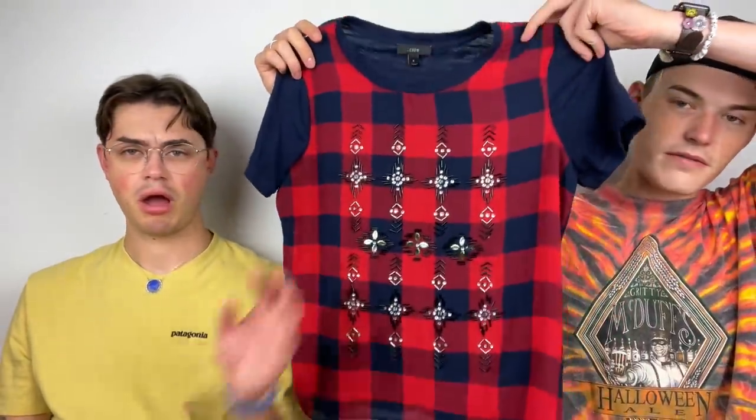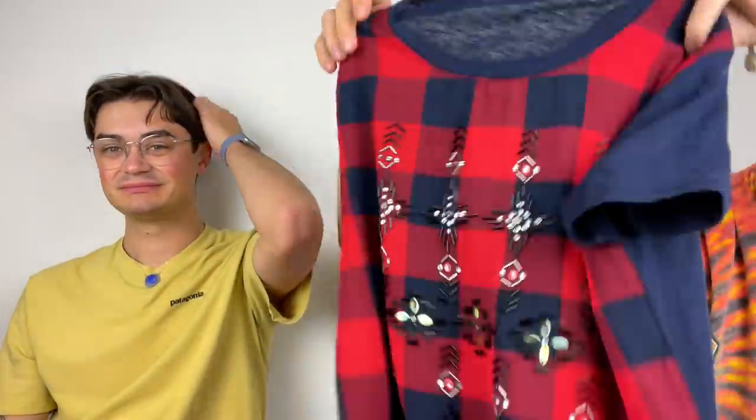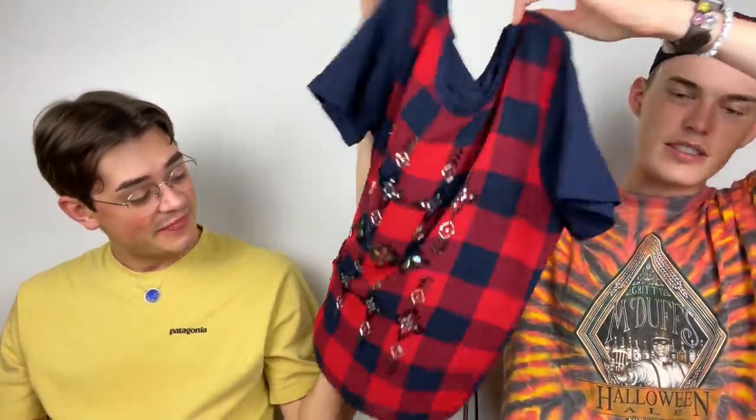Another cute J. Crew. This is really good for the holiday that shall not be named until November 1st. This is a J. Crew size small, and it's like the good old buffalo check with some sequins. That is super cute though. That'd be a really fun Christmas photo picture. That's the one that shall not be named. Christmas. Too early. I'm done.